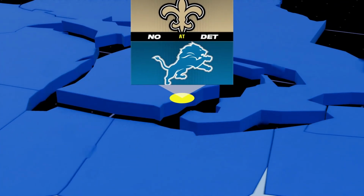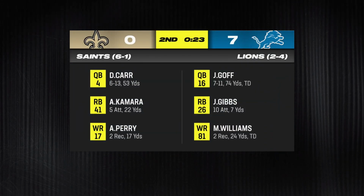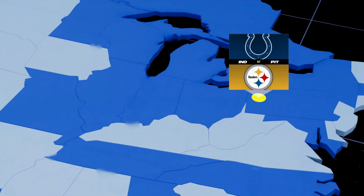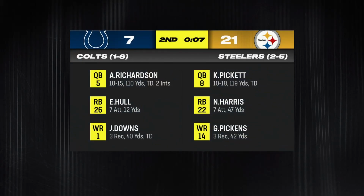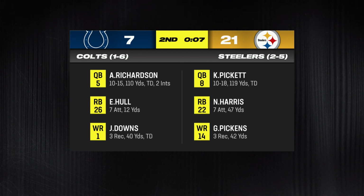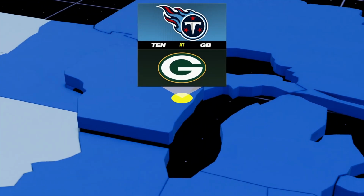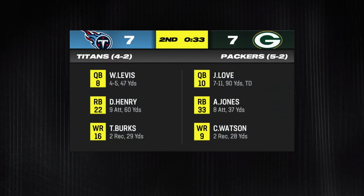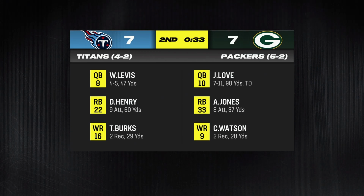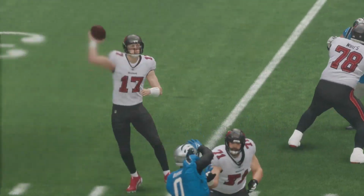All right, we're headed up to Detroit, where we've got the New Orleans Saints down early to Detroit. Goff's got the only touchdown in this one as the Saints look to avoid losing 2 straight. Then in Pittsburgh, we've got the Colts and the Steelers. Colts are down by 14, 21-7, as the Steelers look to improve to 3-5. And then up in Green Bay, we've got Tennessee, and they are all tied up. Both teams playing extremely well this year. Tennessee is 4-2, Green Bay 5-2. Those are the correct non-dyslexic numbers.